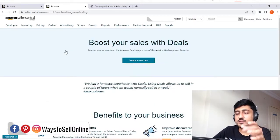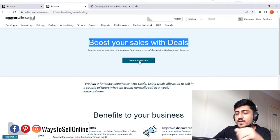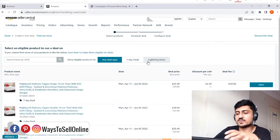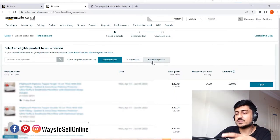And when you click on the deals, you can see that boost your sales with the deals. And you can see a button below, create a new deal. So when you click on create a new deal, you will be able to see three buttons here. Number one is any deal type. Number two is 7 days deal. Number three is lightning deals.